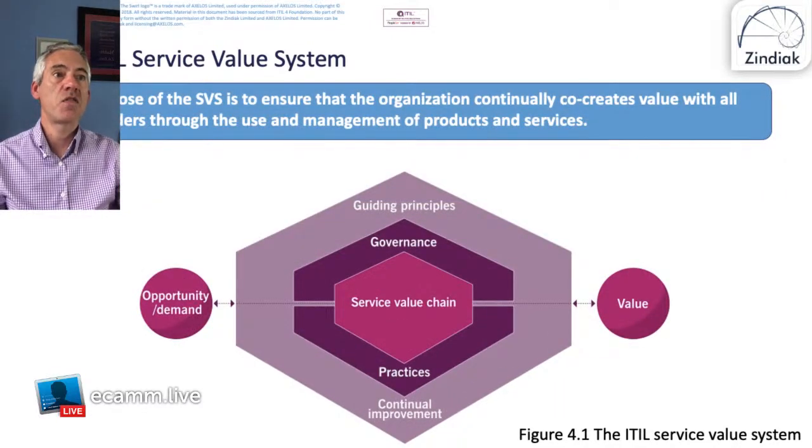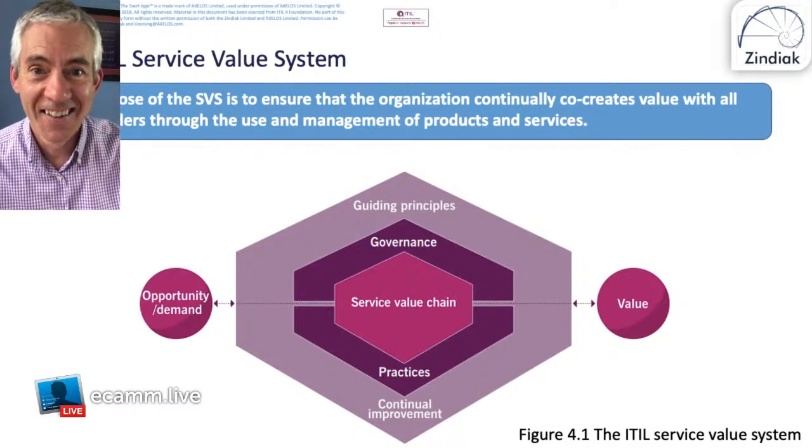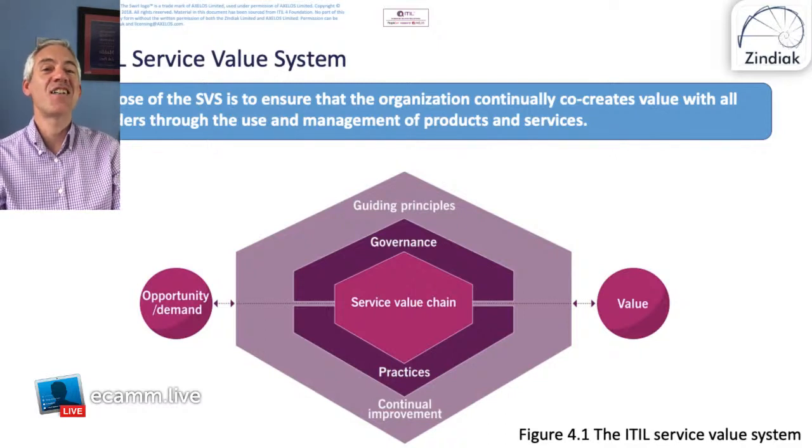And the purpose of the service value system is to ensure that the organisation continually co-creates value with all stakeholders through the use and management of products and services. Nice and straightforward. I've mentioned that a few times. That's our ultimate goal, to co-create value. It's in light blue. You do need to be able to recognise that statement. There's only one question on the service value system. I don't know if I should tell you this, but it was the one question I got wrong when I did the ITIL Foundation.